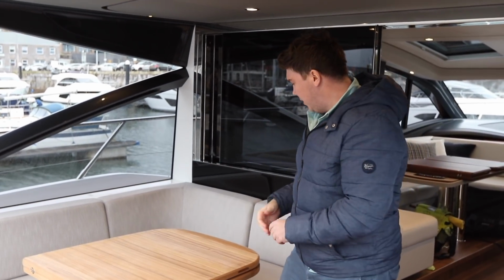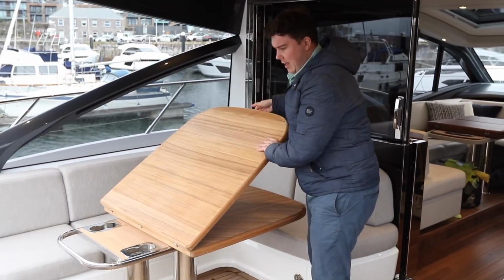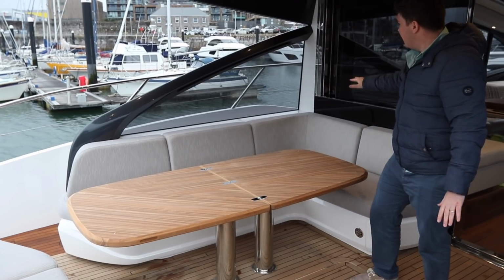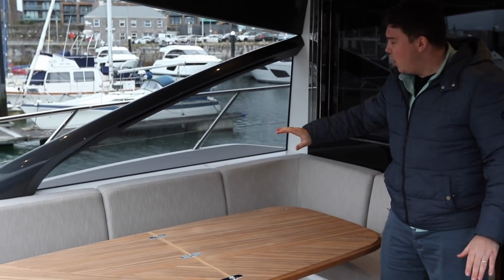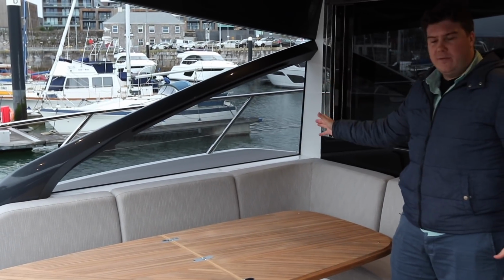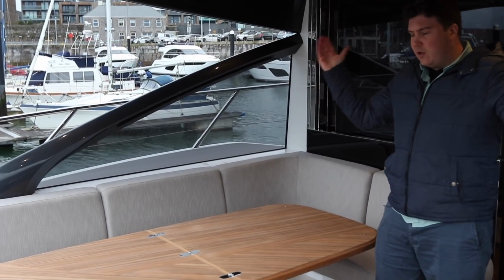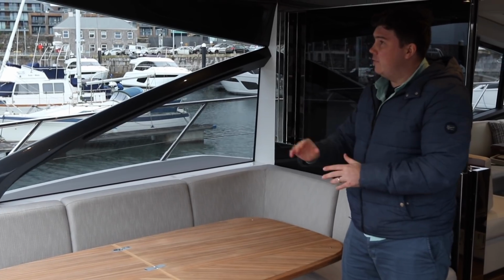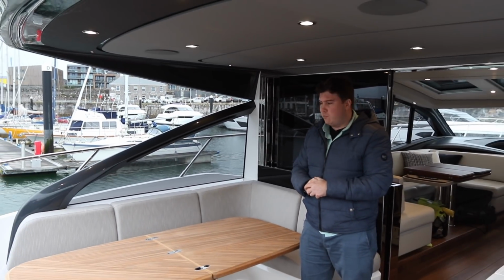It's a big space as well. Look at the size of this table. It's absolutely huge and really well protected as well. I like the way that you have these screens coming down here. Obviously they've got glass inside them so that you still have a good view, but it means that wind is funneled down the side and you're nice and protected if you're using this dining area here, and you've got decent protection from the overhang as well.